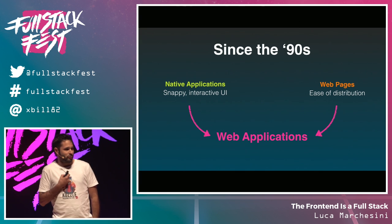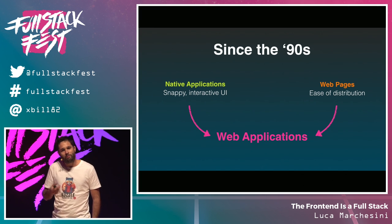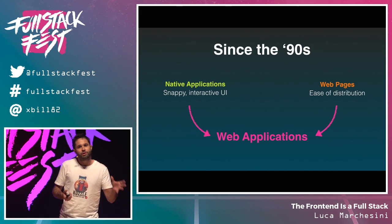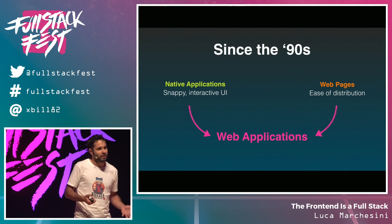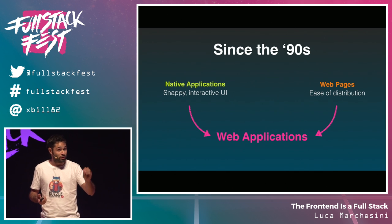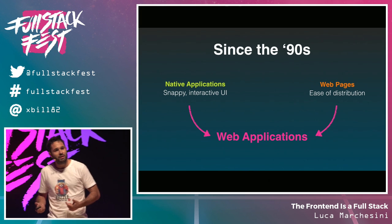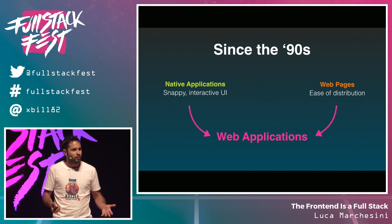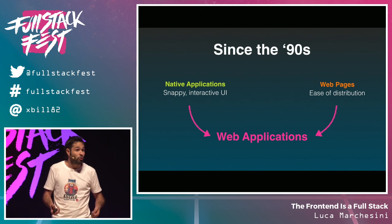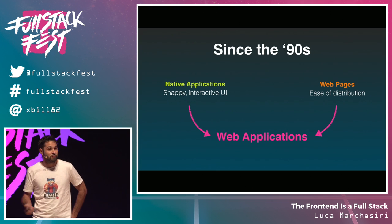So my interpretation of the facts is that since the early 90s, where actually web pages were a thing, we are trying to make something which combines the advantage of a native application in terms of snappy UI and fully interactive experience, which actually enables the user to solve complex tasks. And at the same time, we want it to be easily accessible, like a web page. Everybody knows that to give someone access to a web page, you just hand it a URL or a link, just click on it, and it works everywhere, on every browser, on every device.